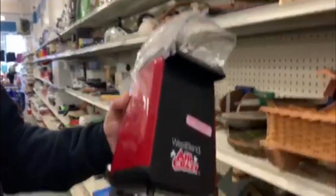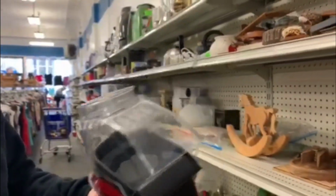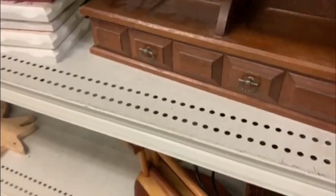What was I going to say? Okay, popcorn. Let's just move on. Everybody had a popcorn maker. Let's talk about the popcorn maker. That was my best friend when I was a kid. Not that particular one, but something close to that. You never had a popcorn maker? Never had a popcorn maker. Now we're going to have to get a popcorn maker.